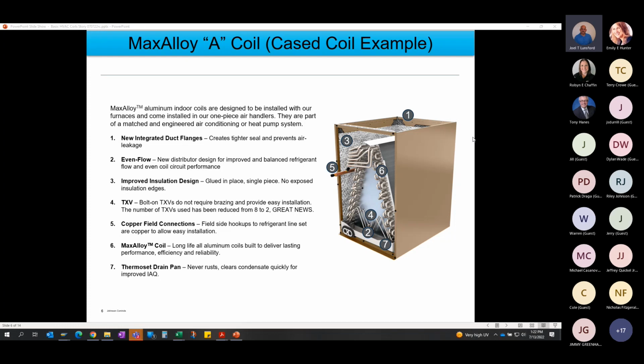Now, the distributor is actually part of the coil where the expansion valve or the orifice is going to be placed. That's going to be spraying that liquid refrigerant. If you look closely on the screen, where number 2 is, you see these little tiny tubes coming off this distributor down here. Those little tubes are going to feed refrigerant into the individual coil passes. So that improved distributor design is going to give us a better distribution of refrigerant into the coil passes and a more balanced refrigerant flow.